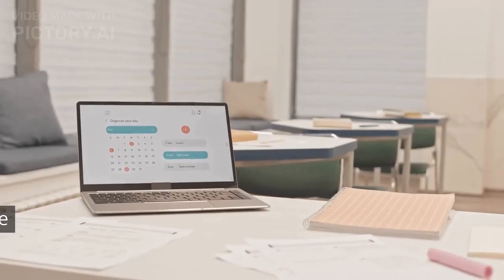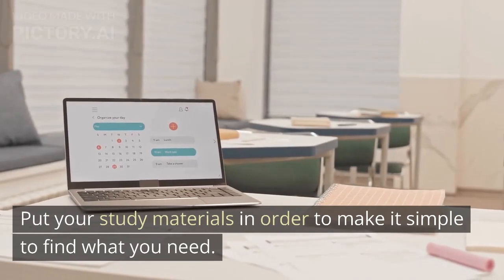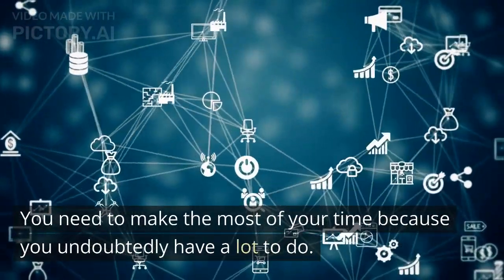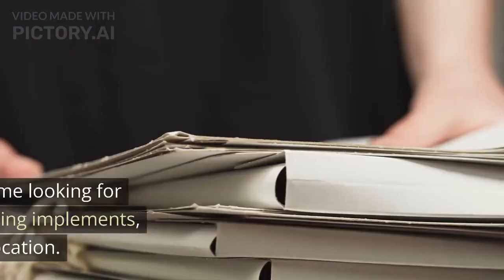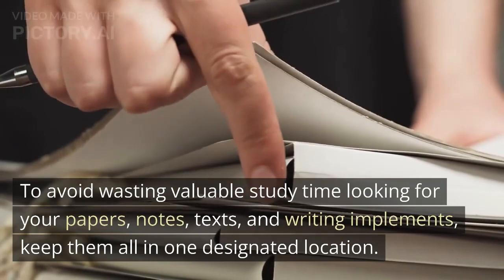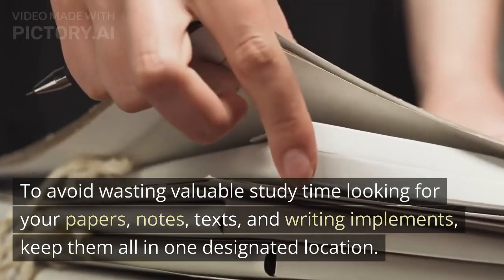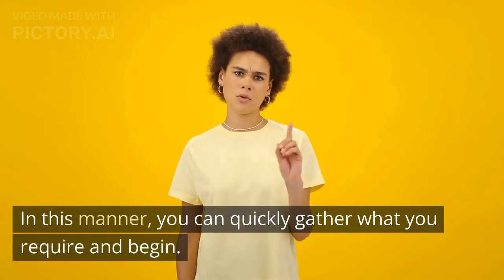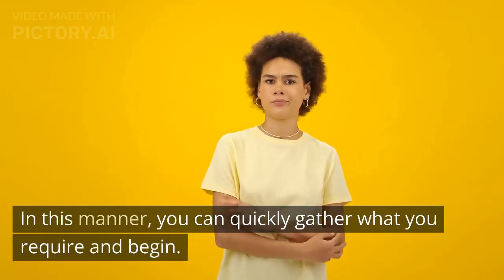3. Put your study materials in order to make it simple to find what you need. You need to make the most of your time because you undoubtedly have a lot to do. To avoid wasting valuable study time looking for your papers, notes, texts, and writing implements, keep them all in one designated location. In this manner, you can quickly gather what you require and begin.